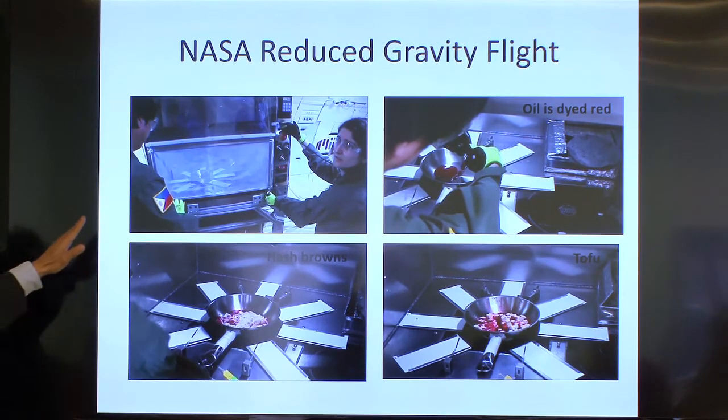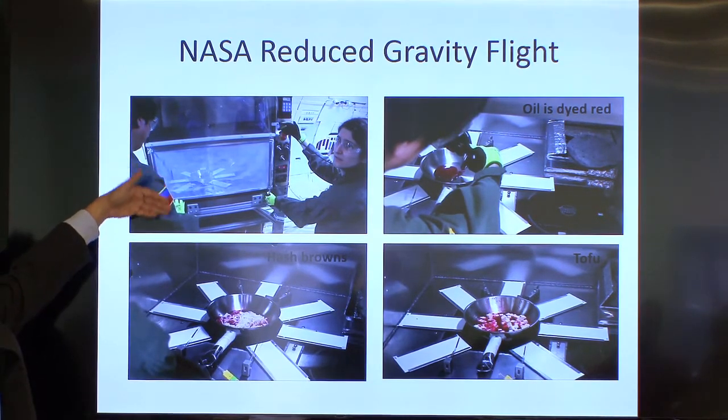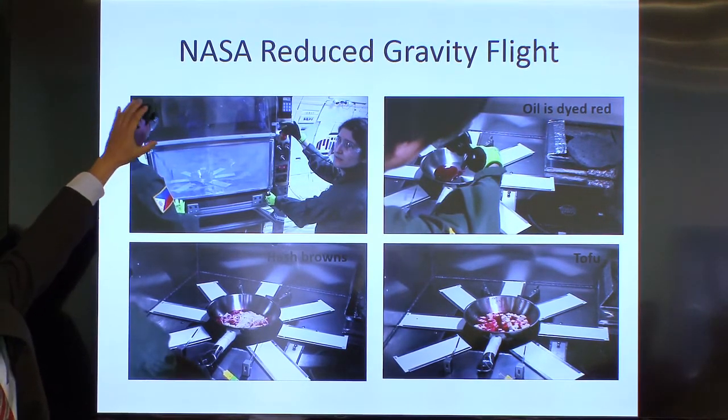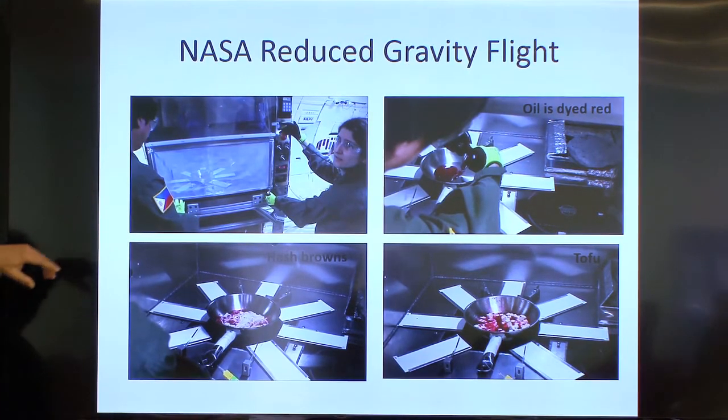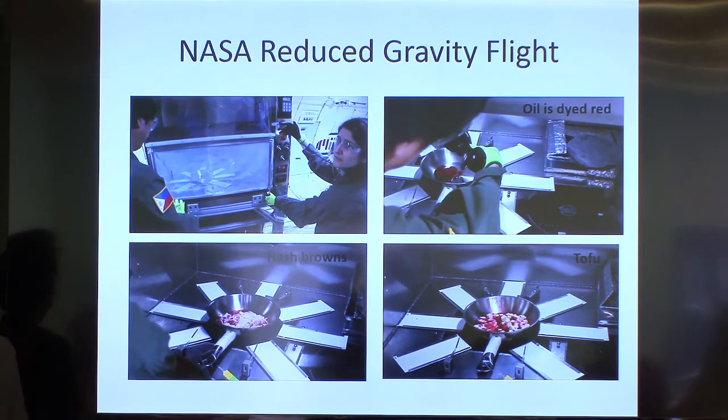So now we're doing this inside the plane, so it has to be contained. They don't want things flying away. And we have put a filter on top. As you can see later, there are strong filters on top that make sure that the odors don't go out.